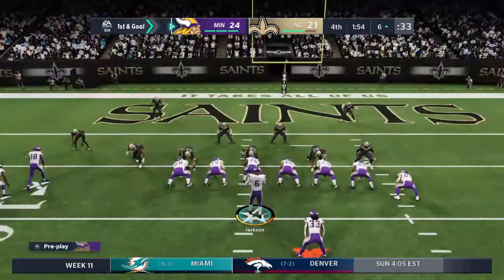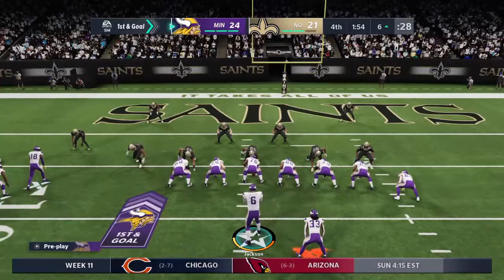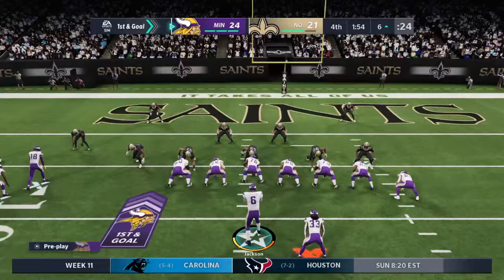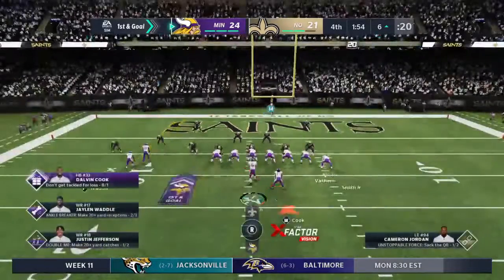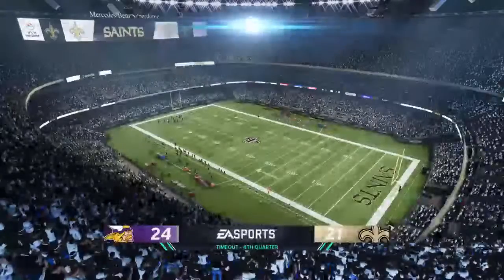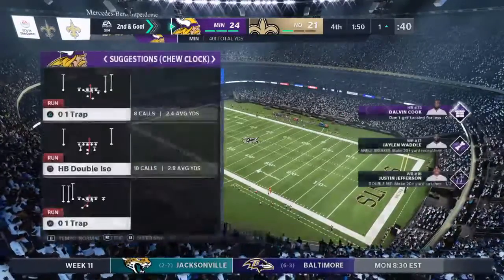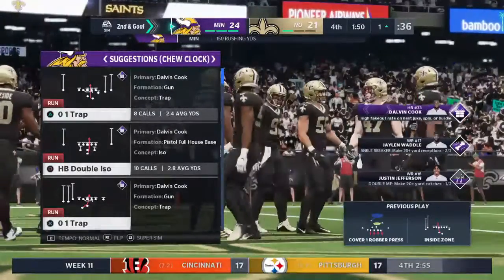So now after the face mask penalty, here's 1st and goal. They run it again with Cook. And the Vikings are going to have 1st and goal as they try to finish off this drive with 6 points. And now we're going to get a timeout defensively. So another stop, 1:50 left in the football game.